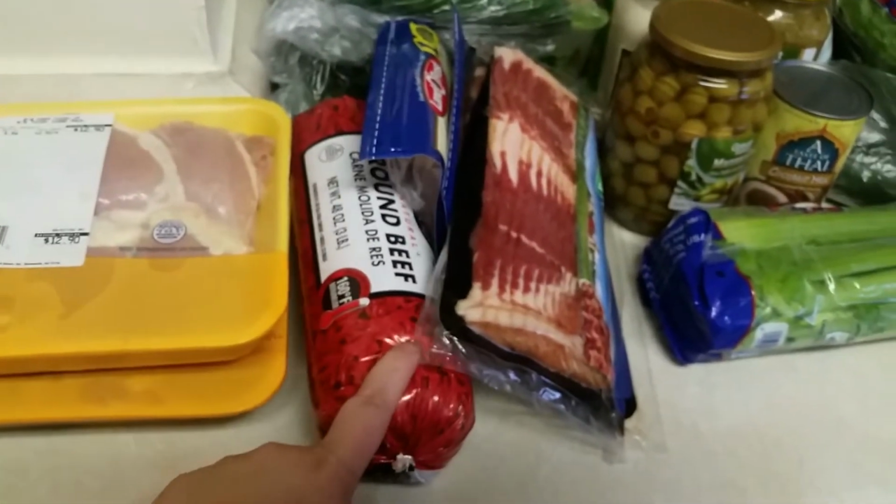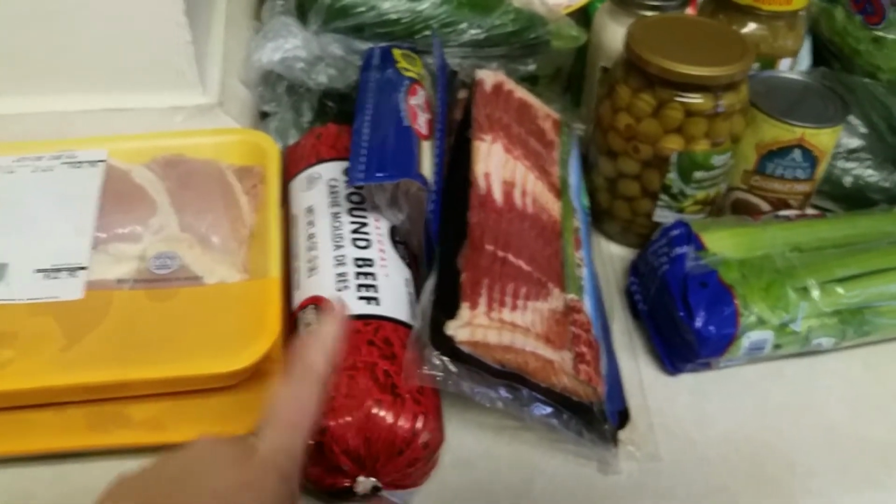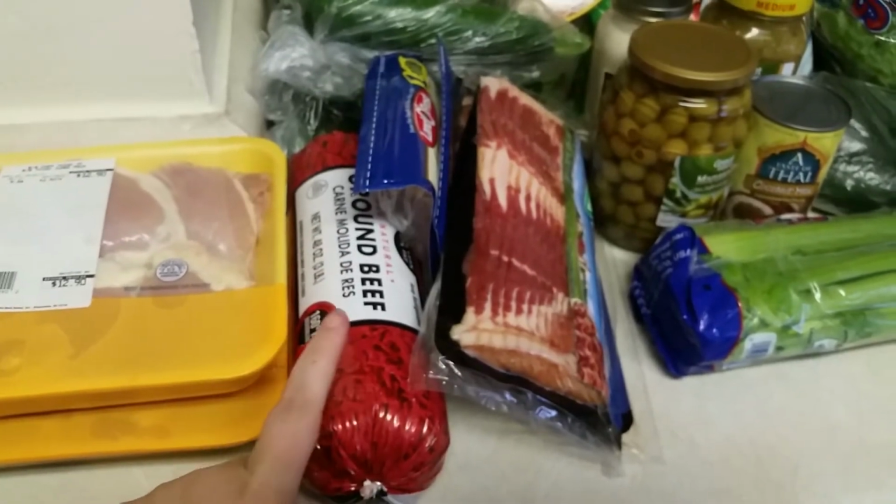Here I have a 3-pound chub of ground beef.